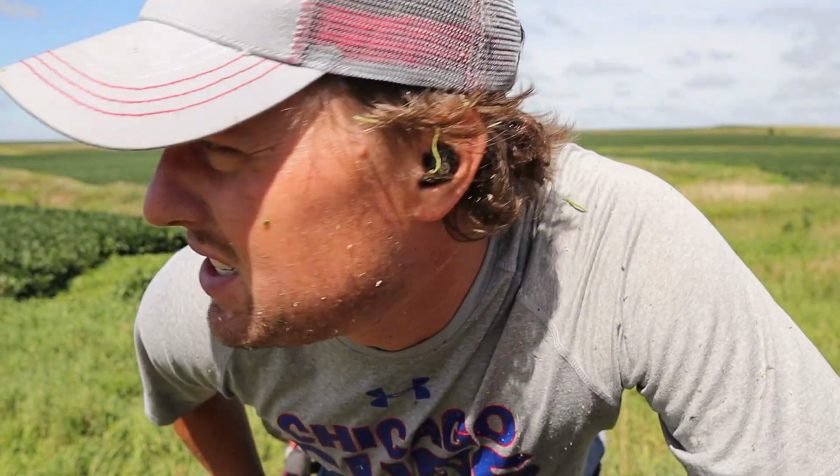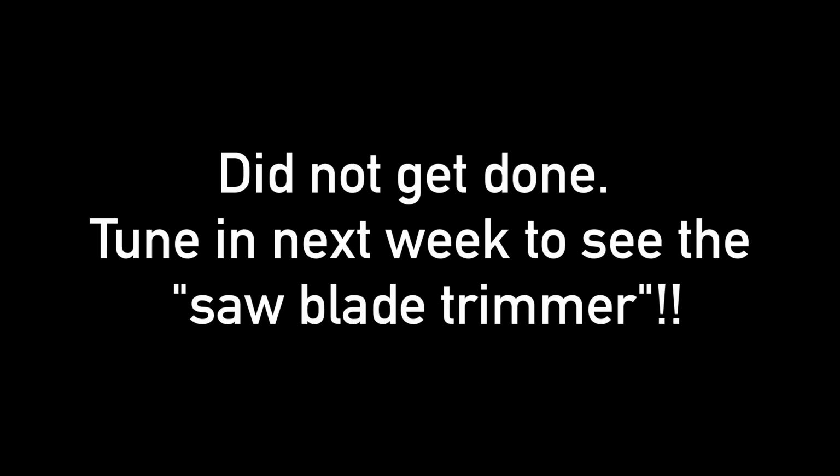Those are some tough weeds. I've actually got a blade that goes on the end of this that's more like a saw blade. I'm just burning through my string really quick out here. Weeds are too tough, so I'm gonna go ahead and go back home and switch out the head and put basically a saw blade on the end of this and come back up here and finish it up.